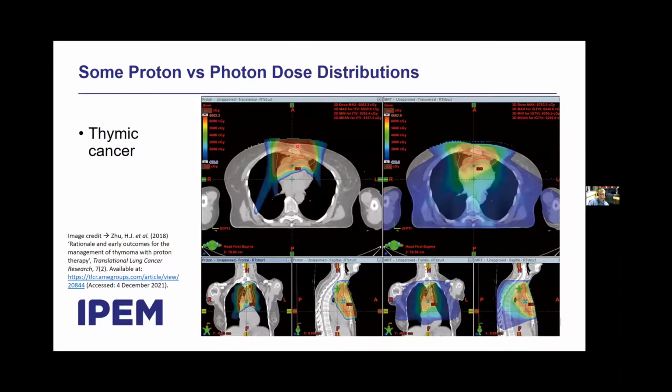This on the left here is for thymic cancer, which is a small organ in the upper chest above the heart, below the breastbone. This is the proton depth dose distribution. You can see that the high dose region is more or less entirely conformed to the lesion that we're trying to treat, with very good heart and lung and breast sparing. Whereas the inverse planned photon treatment, on the other hand, still has the high dose region where we want it to be, but there's lots of low dose in other areas of the patient anatomy.